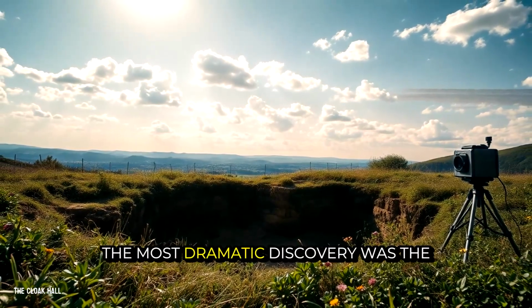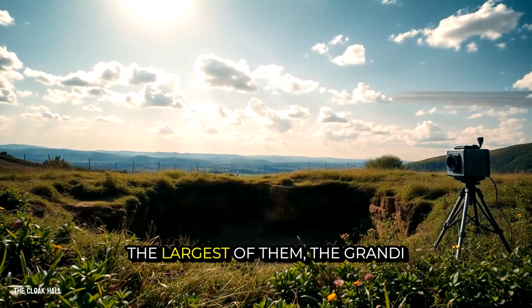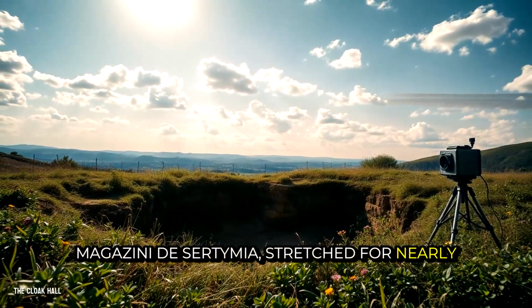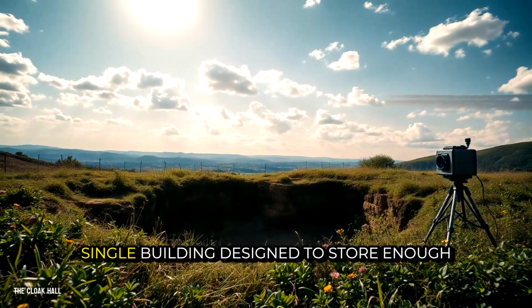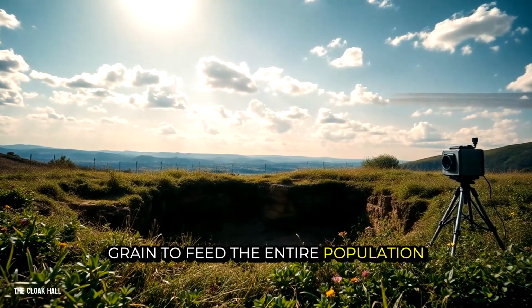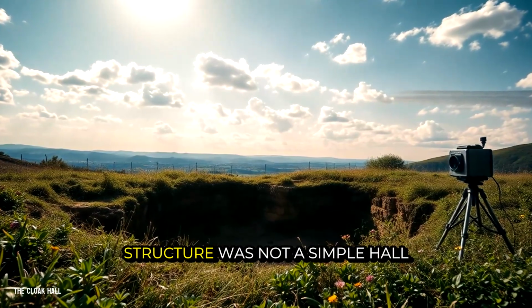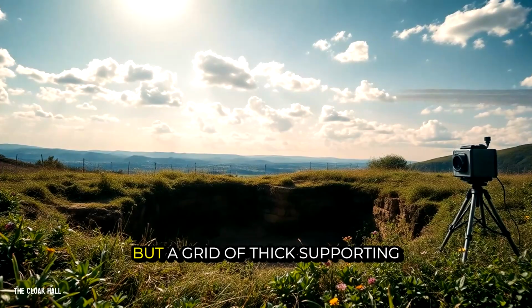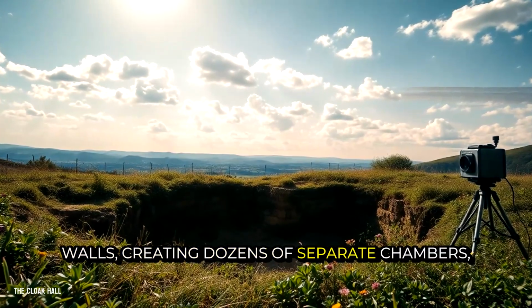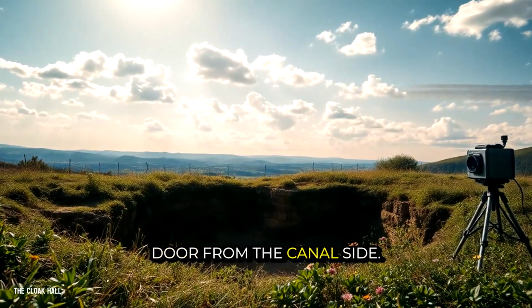The most dramatic discovery was the size of the warehouses themselves. The largest of them, the Grandi Magazzini di Settimia, stretched for nearly a quarter of a mile, a single building designed to store enough grain to feed the entire population of Rome for months. The radar data showed that this structure was not a simple hall but a grid of thick supporting walls, creating dozens of separate chambers, each one accessible by a separate door from the canal side.